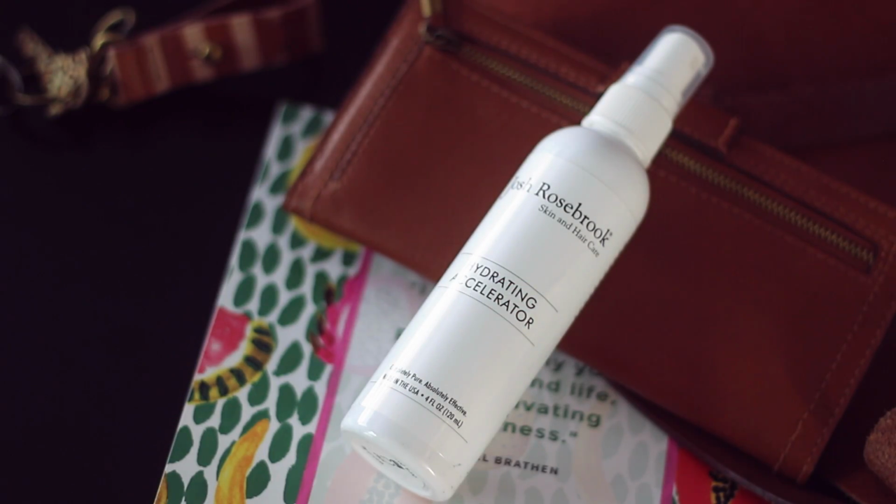So this first is the Josh Rosebrook Hydrating Accelerator. This is a hydrating mist, and it's really refreshing, so I like to keep this in my bag. It's a large bottle, but it's plastic, so it's really lightweight, but I should see if he sells a travel size, or maybe I could decant it into a smaller bottle.